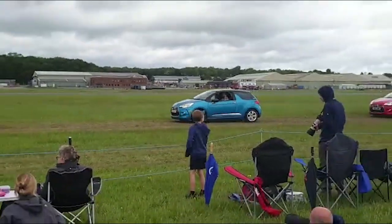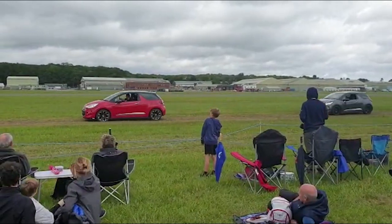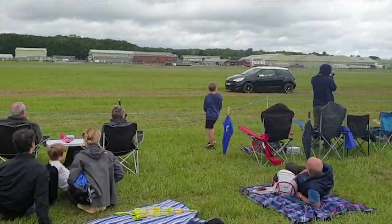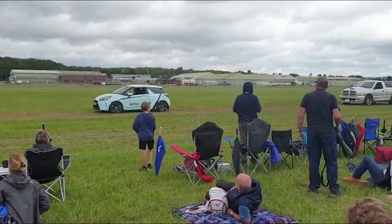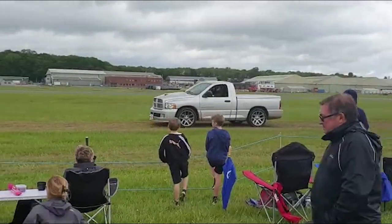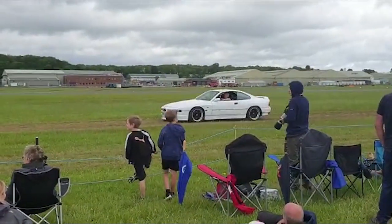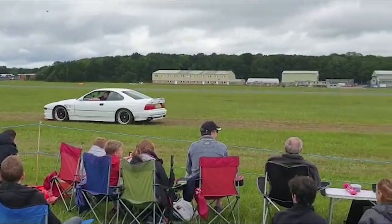Oh, here we are. Now we've got the Citroens. Rev it up. They can't rev it up. It's a Citroen DS3, sorry, I should point out. Oh, but here comes the big Dodge. I wonder if he's going to rev his engine a bit. Probably. There it goes. Oh, the crackle on the way down. Now we've got this lovely Beamer, the V8. Be a bit more refined. Oh, Ash.